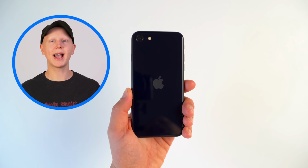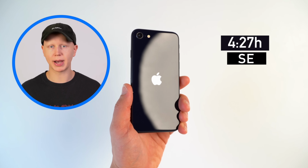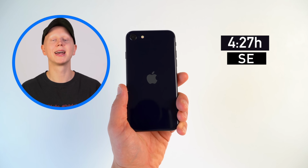In last place is the iPhone SE. It only lasted 4 hours and 27 minutes, which is simply a bad result. Don't buy this phone, please. I'm begging you.